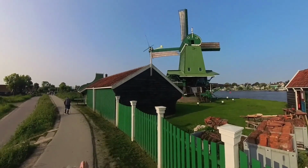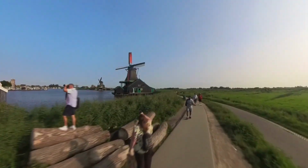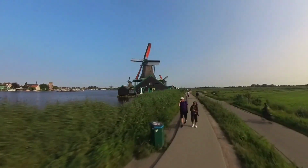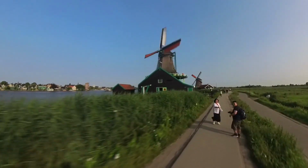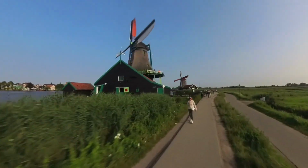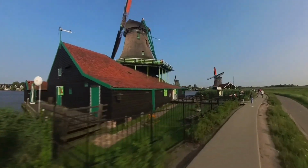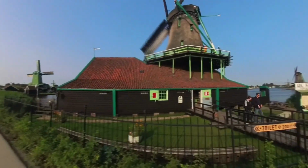But these windmills here are fully operational, and that one there was for grinding pigment, for making paint, and it's the only operating windmill left in the world that grinds for pigment. Some of them are windmills for sawmills, and some of them are pumps to pump the water.